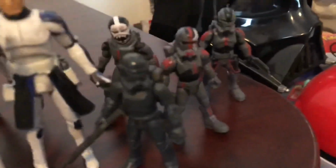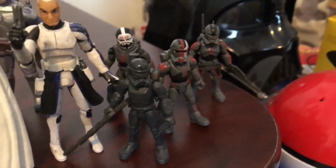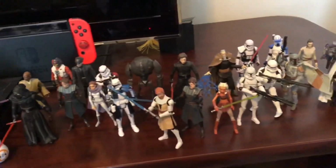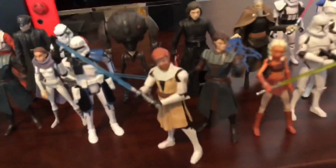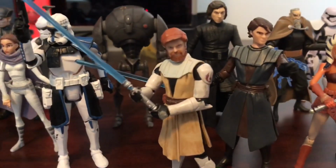Also, I threw these guys in. They aren't 3 3/4 inch. They're the only Mission Fleet I have though, so I just threw them in here. But yeah, they're cool. I like them. I'm happy with them. Very nostalgic to me because these are my toys that I played with growing up. You can see Obi-Wan. Look how much play he got.